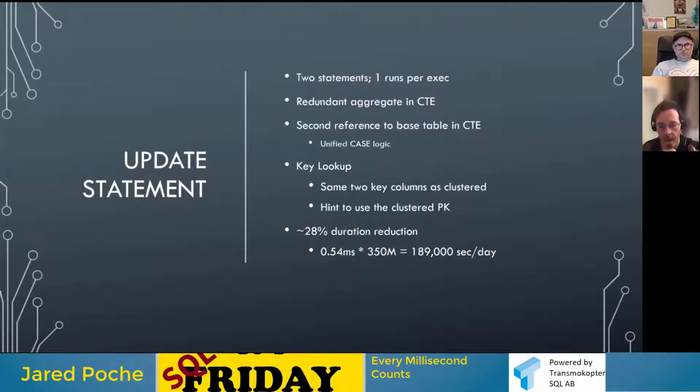These simplifications and eliminations of extra hits against the table reduced our runtime for the stored procedure by 28%. This gave us back a little more than half a millisecond per execution, or 189,000 seconds per day.